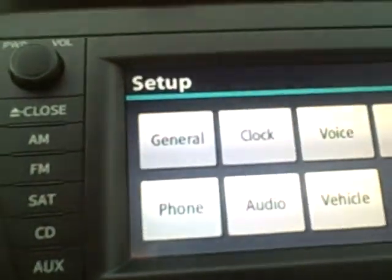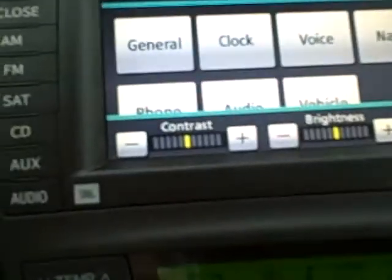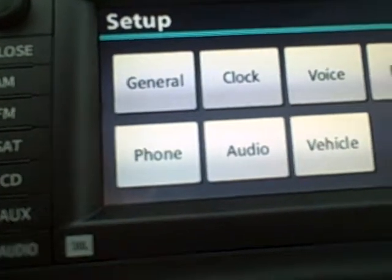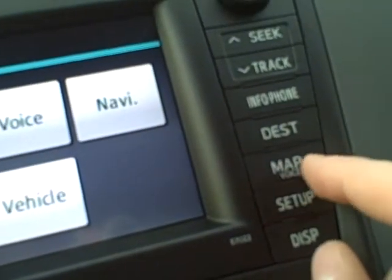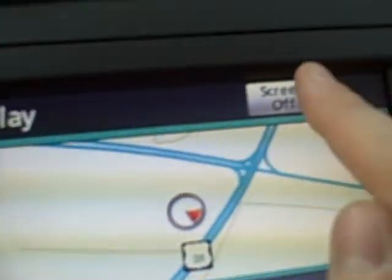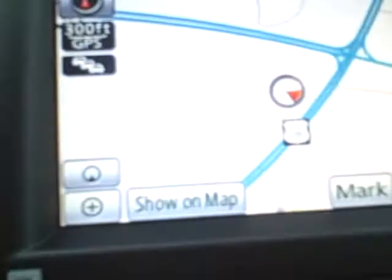Now, that's pretty much all the settings. You do have display settings that you can mess with. Let me actually get out of this real quick. We'll go back to get to the home screen, to the map. You just hit Map Voice. I'm going to hit the display button, and this is where you can actually turn off the screen right there. You just hit any button to bring it back up.